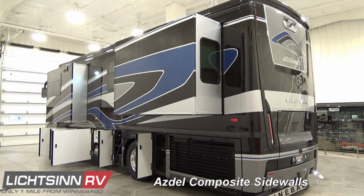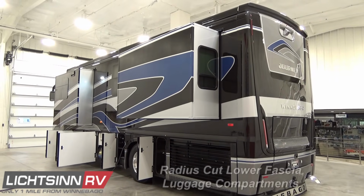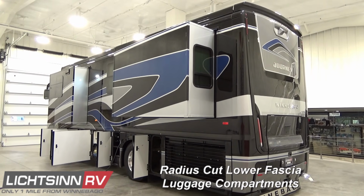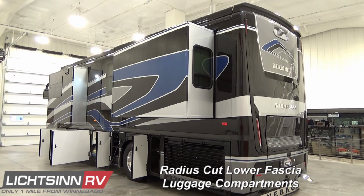They're built without formaldehyde, toxic chemicals, or materials. They provide twice the insulation value, providing a better acoustic sound barrier. And of course, no deforestation occurs in production of these Azdel composite sidewalls used in the Winnebago Journey. They're also parlayed in conjunction with the one-piece laminate block foam fiberglass roof that we'll touch on in a moment. You can also see on the sides of the Winnebago Journey the contour bottom, which provides the appearance just like a high-end SUV, so it is curved down at the bottom.